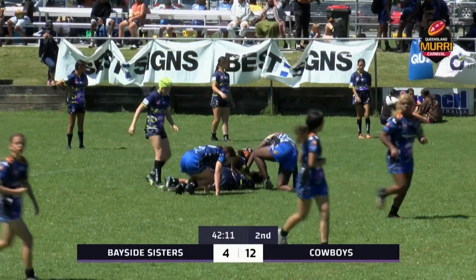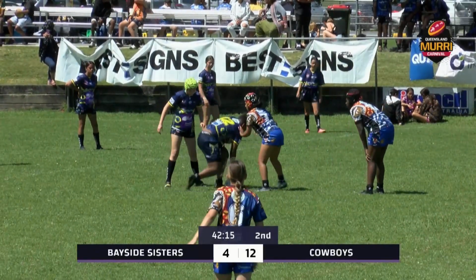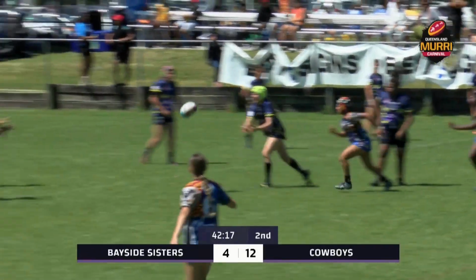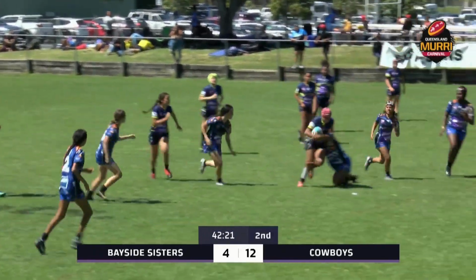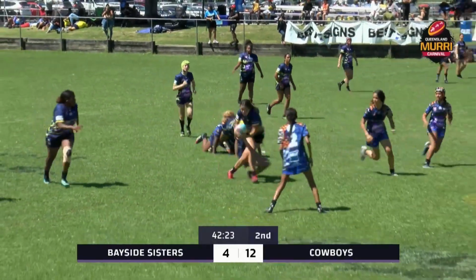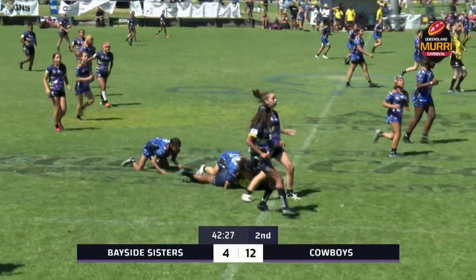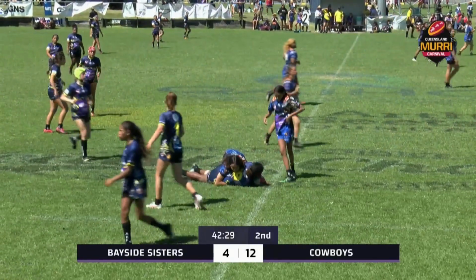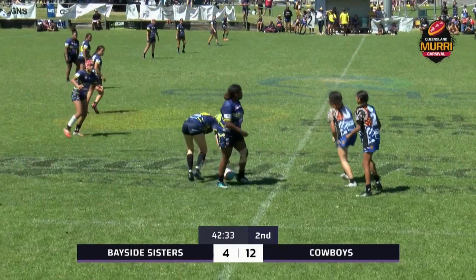But not this one here. She's been running all day, Turpin. I honestly don't think she's had a break. I don't think she took one in the first half or now the second half. Good hands again. We see keeping the ball alive. They're going well. They finally get close and up near the halfway line. The deadly choice is Cowboys.